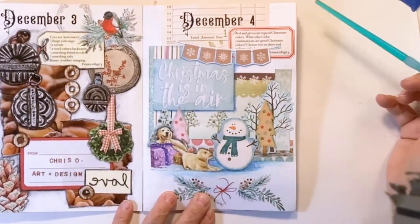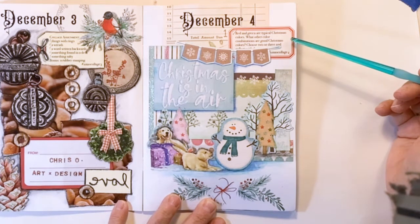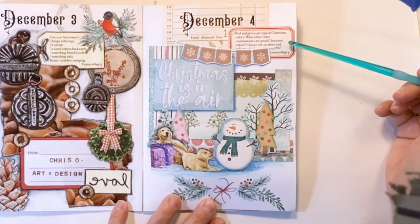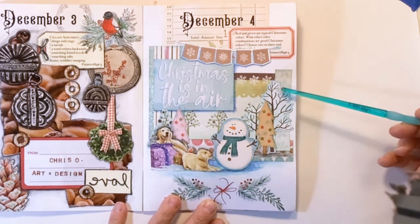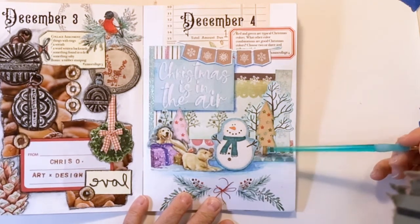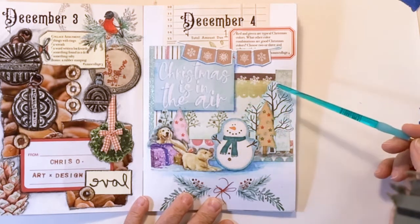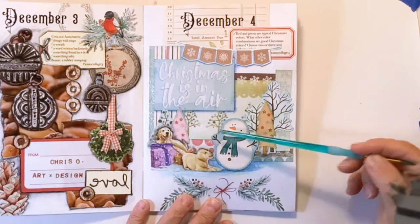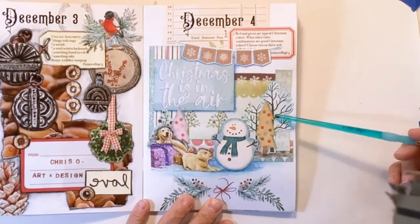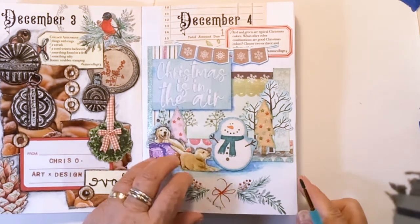December 4th, red and green are typical Christmas colors. What other color combinations are good Christmas colors? Choose 2 and 3 and collage with them. So I had this older scrapbooking pack that had lots of papers, and everything was in like pinks and blues and pale greens and soft reds. And so I collaged with some of the elements from that scrapbooking pack. Plus I found this cute little picture of these little dogs on some stationery, and I added them to it.